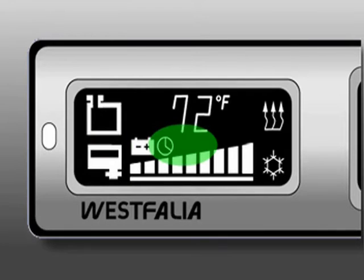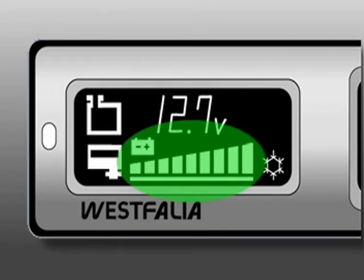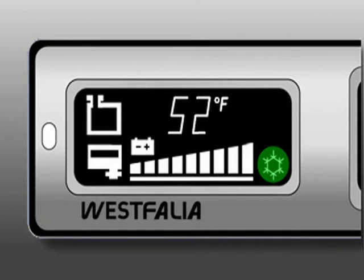The timer for the auxiliary heater lights up when it's switched on, and the lighted numbers 1, 2, and 3 indicate which of the 3 auxiliary heater pre-selected temperatures is switched on. Battery capacity appears in 10% increments as a bar chart when the battery is in operation and for about 5 minutes after a consumer is first switched on. And the cool box lights up when the cool box is first switched on or if it is malfunctioning.